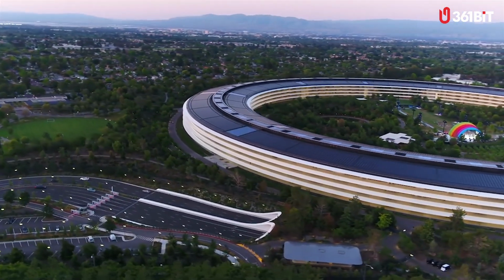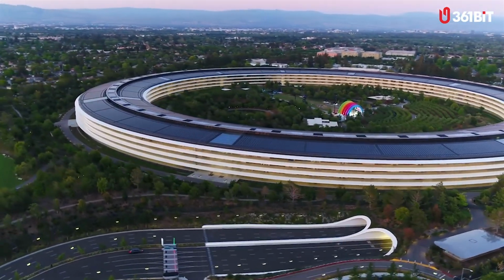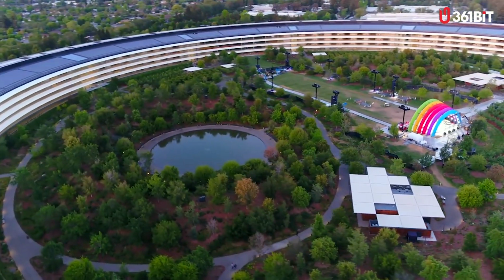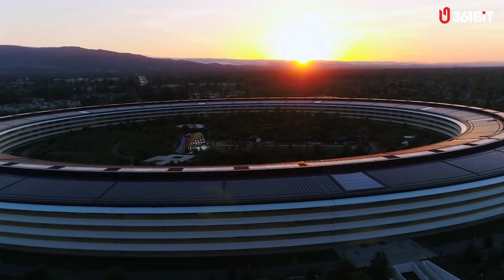Located on the left corner, there is the Apple Park Fitness Center. On the outside, there are facilities for team sports like volleyball, basketball, and soccer. While inside, there is a full fitness studio accessible to Apple employees only.